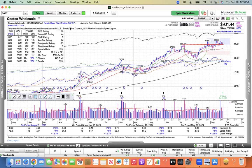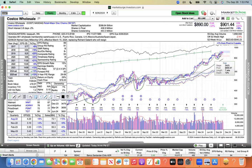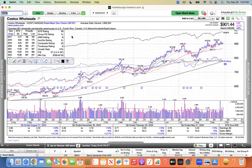But Costco has been a big behemoth and has had a big run for a long, long time. If I go to the monthly, I have stories about Costco. I'm not going to get into them now, but you can see this is a huge, massive monster stock. And the reported earnings going sideways, not a big deal. We'll see more about this in the morning.